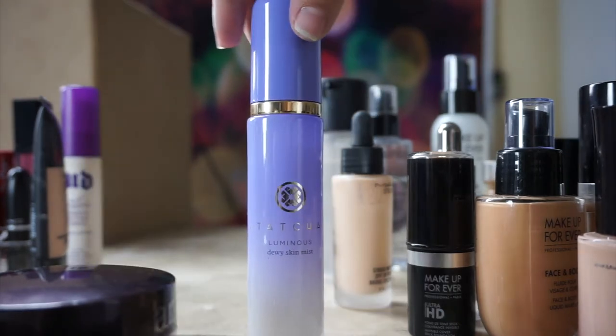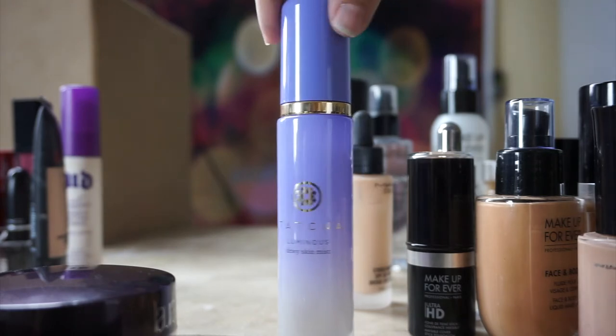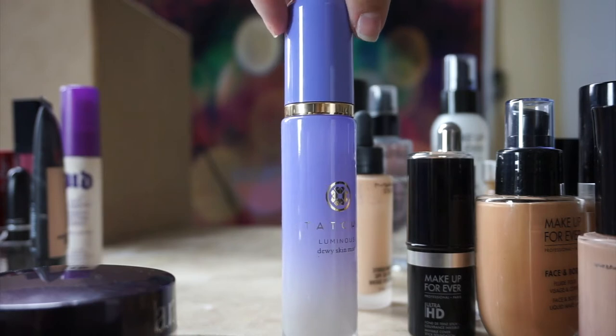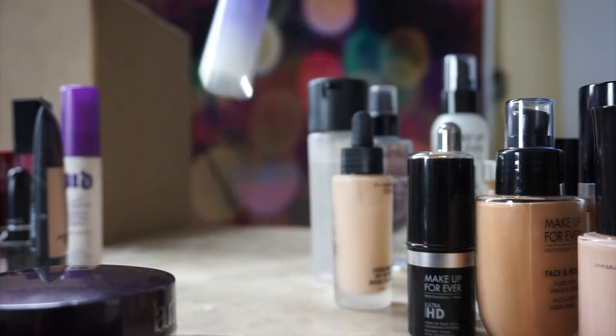Next, I have a setting spray that I don't talk about enough. This is the Tatcha Luminous Dewy Skin Mist. It will leave your skin so dewy. It is unreal. Like, you just have to try it out for yourself to see what I'm talking about.